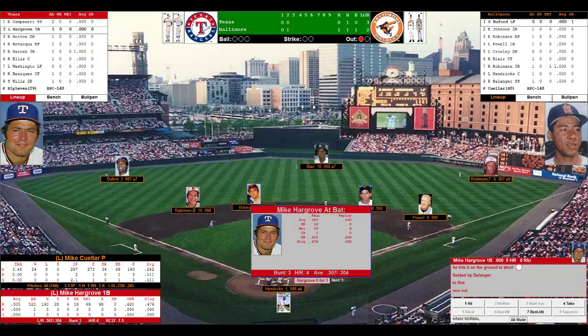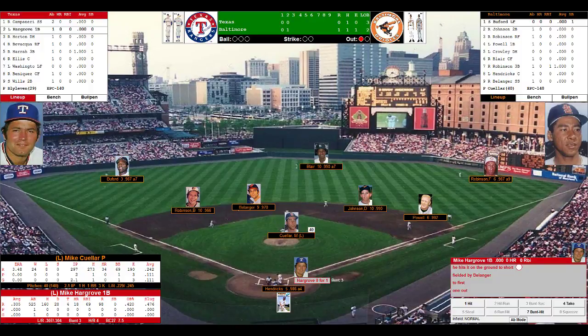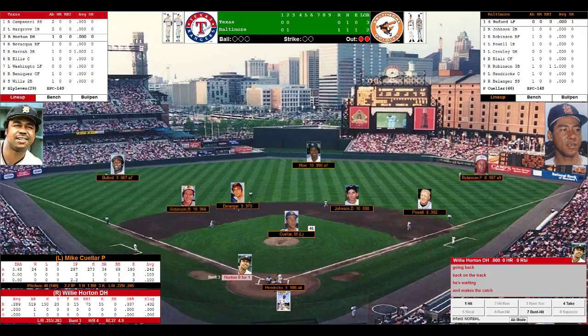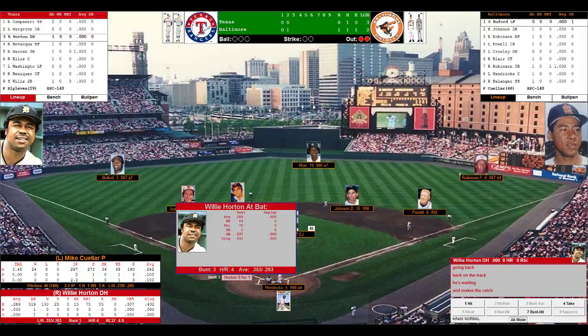Mike Hargrove comes to the plate. Ranger first baseman, he's 0 for 1. Lefty-lefty matchup here. As I stated earlier, Hargrove did hit left-handed pitching quite well, .307 average in 1977. But he's facing the Mike Cuellar of 1970 for the Baltimore Orioles, so let's see who wins this battle again. Hendricks goes through the signs. Cuellar sets and delivers to Hargrove. And Hargrove sends that ball deep, but making the catch in right field, Frank Robinson. So 2 outs, no one on, and Willie Horton steps to the plate.